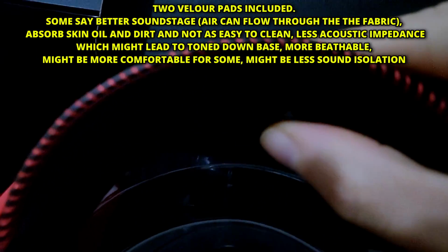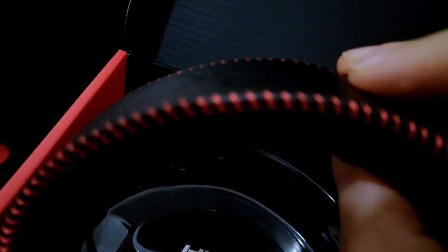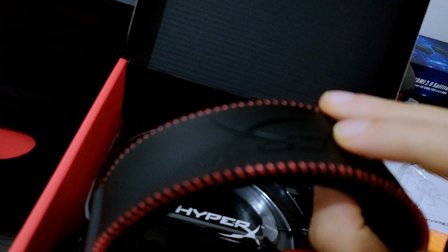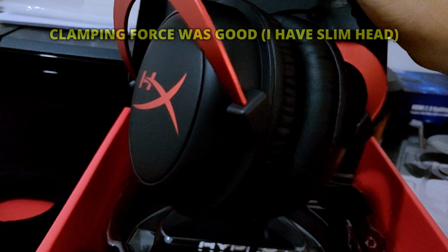It was actually quite hot today, and I put them on and played a bit, and I watched them actually quite sweating. So if you're in a hot environment, you should probably switch between them. But again, the leather should provide you with better sound isolation in general. By the way, the earpads also use HyperX signature memory foam, the premium leatherette. It also has a clamping force.